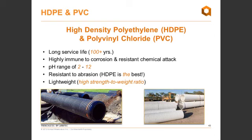So that's why that seems to be a good point where we can switch gears for a bit and talk about plastic pipes or plastic products, and we're going to focus on our trenchless or relining operations. So I'm going to talk about high-density polyethylene and polyvinyl chloride, or HDPE and PVC.